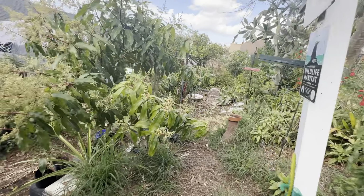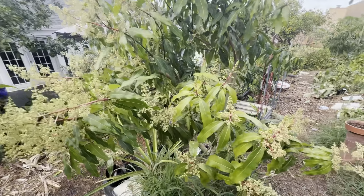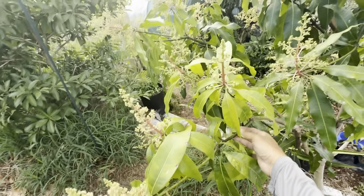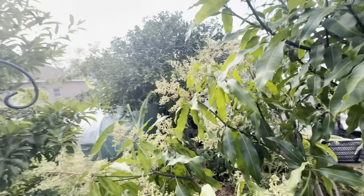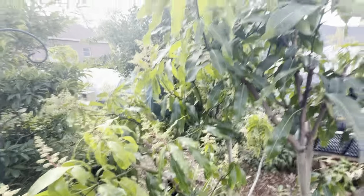Fairchild, as you can see, she's loaded. Not Fairchild. This is my Phoenix. Fairchild was the one we just saw. She's loaded. This here is a grafted Sweet Tart. So this is a graft from a Sweet Tart. As you can see, it's loaded as well. And I am seeing female blooms and male blooms. So hopefully we'll start getting some fruit set.